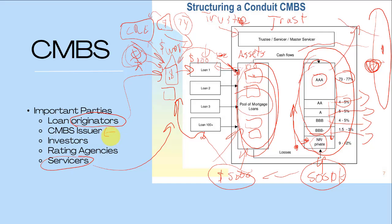So what they will do is set up this trust. They will find all these investors that are going to buy the bonds. They're going to issue the bonds. So the investment banks are like Goldman Sachs, JP Morgan, Deutsche Bank, Morgan Stanley. These are all the large investment banks in the country that set all this financial engineering up.